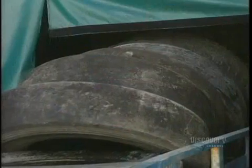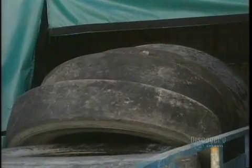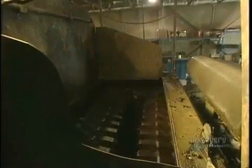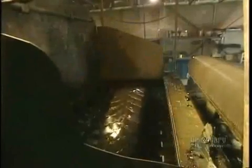Tires have to be reduced to little granules, but first, this conveyor feeds the tires into the washer. Tires are washed with a water-based biodegradable preparation. Then they're sent to the shredder. The shredder has 2 rows of large teeth. These grind up the tires into pieces.